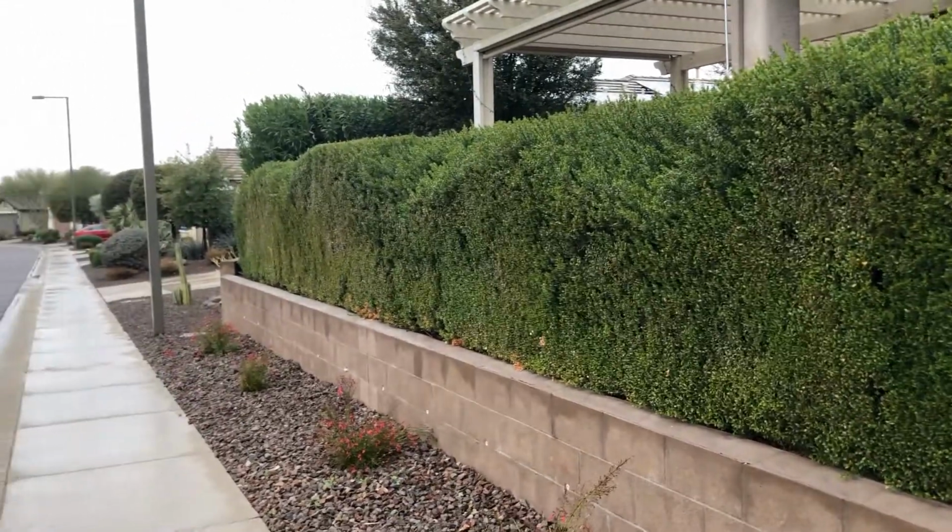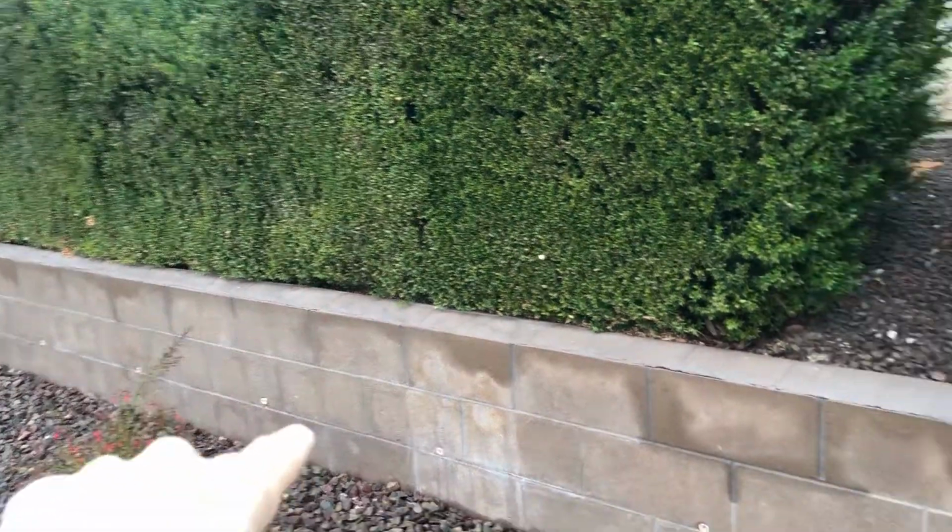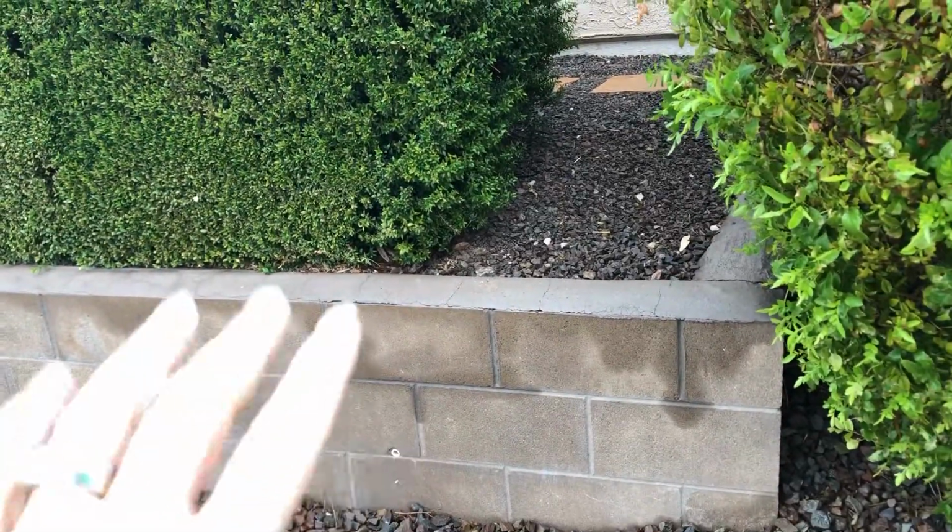The house, the side to the street, there is a little retaining wall, and you can see, I don't know if you can see this, but along here there's some little white tubes that just allow for drainage to come out, so it's all properly done. That's done by the builder.